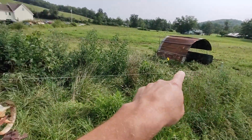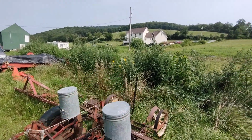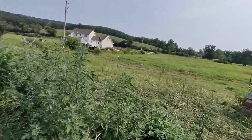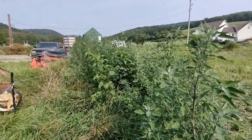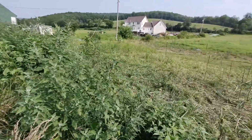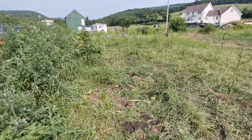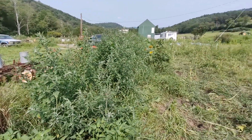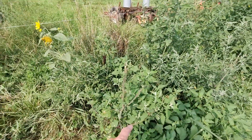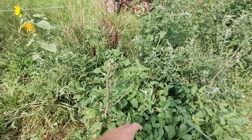So you can see I brought it across here. Took it right down through there. I'll take you over here and show you. So this here is what it looked like yesterday over here. So new, old. That's one day. And I noticed this lamb's quarter, they actually reached over the fence to get this because it was so tall.